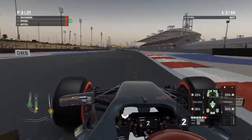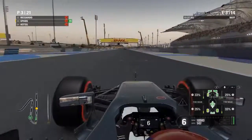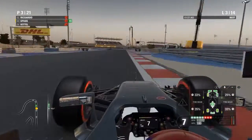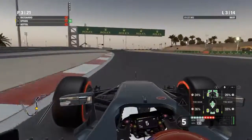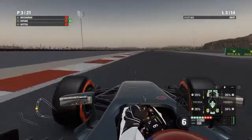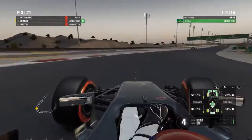I'm just keeping an eye on my tyre wear down in the bottom right there. Obviously, it hammers the left side of the car, the tyre wear, just because that's mostly how the track goes. Obviously, you put load on that side of the car rather than the other side. It scrubs it a bit more, and then you start losing grip around the corners if you let it go too far.